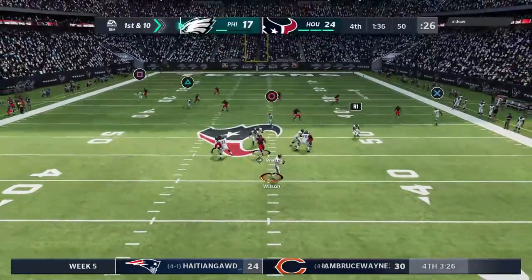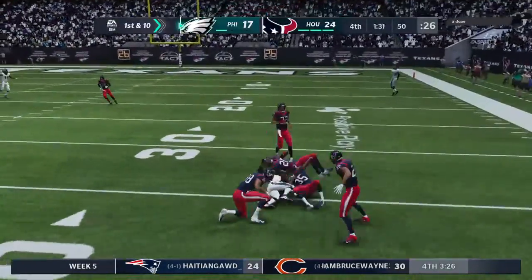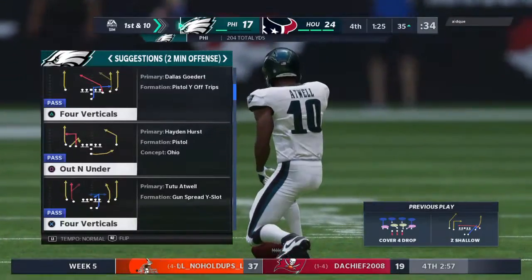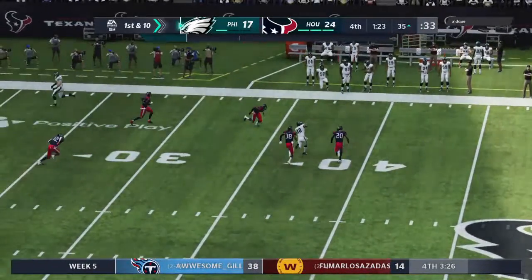From the midfield stripe, they'll look to throw. And he's got his favorite target yet again. It's complete. And he's got this down to the 35. Another 1st down as they call his number again. He's got 15 yards here. 1st down.